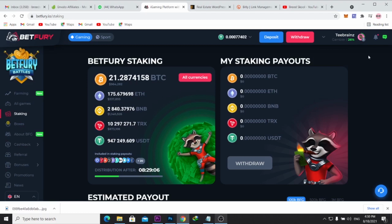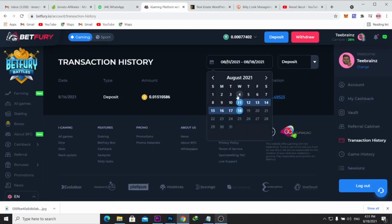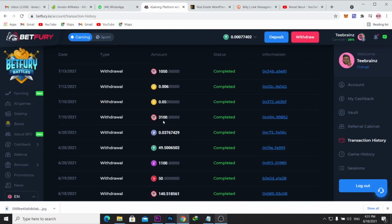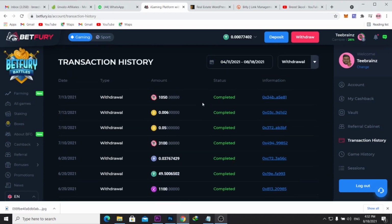Let me show you something. If you check here, you see my transaction history. Come here to withdrawals. You can see withdrawals I've made so far. You can see BFG, BNB, another BFG, USDT, Revcoin, Tron, BFG again, and Tron. I've made a couple of withdrawals here.